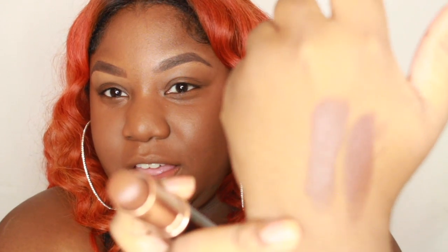Another product you can use besides that Bobbi Brown color that'll give you the same effect, but it won't be as prominent, is the Anastasia Beverly Hills foundation stick in Earth, and Earth looks like this. So as you can see, Earth is not as warm as Bobbi Brown. It still gets the job done.